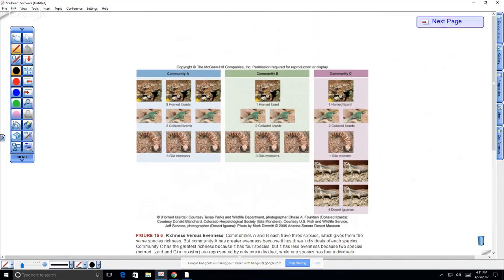Community A has three different species. So species richness is less here in Community A than Community C. So C has 1, 2, 3, 4 different species, right? So if I was to measure biodiversity on its richness alone, I would say that Community C has a greater biodiversity. But here, you notice that the evenness is greater here.